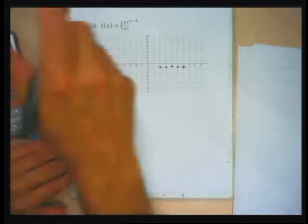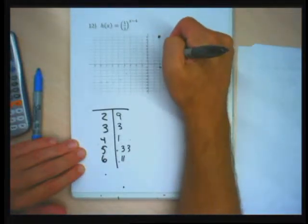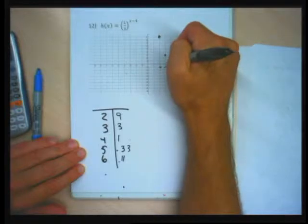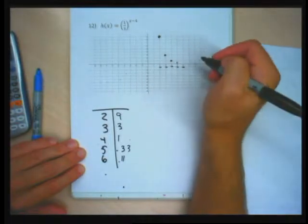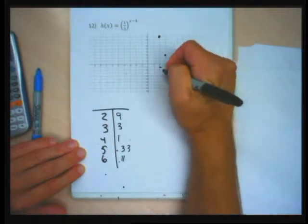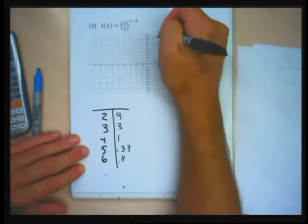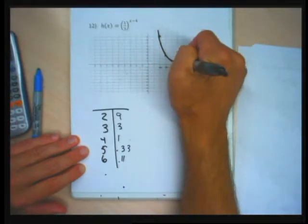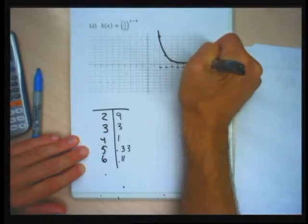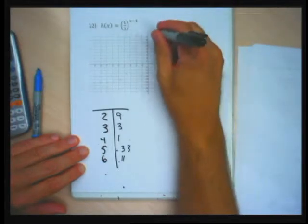So easy enough to plot these. 2 comma 9 is up there. 3 comma 3, 4 comma 1. Then I go to 5 on the x-axis and then up 1/3 of the way between 0 and 1. And then 6 and up 1/10 of the way between 0 and 1. And this is kind of the reverse. When you get a fraction base, the graph kind of does the opposite. It flattens out to the right and goes up on the left.